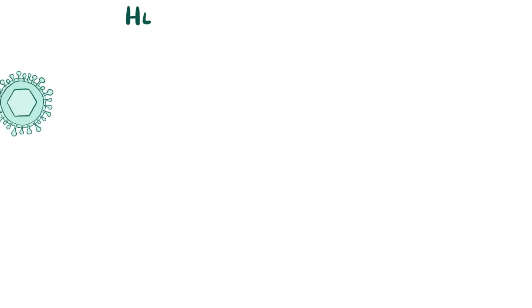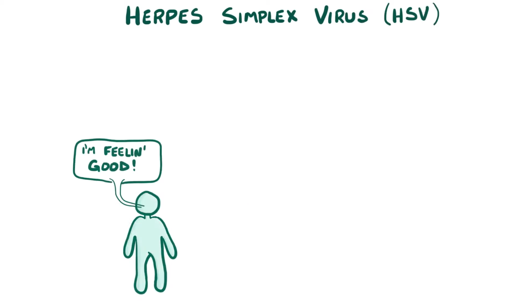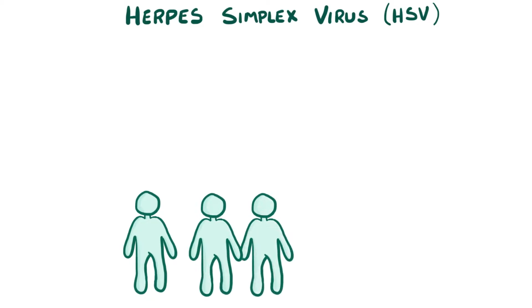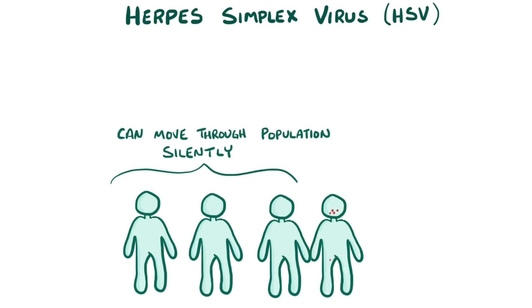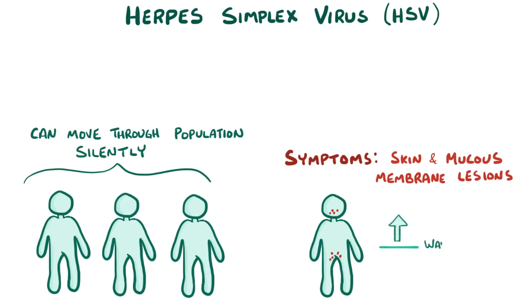Most of the time, when herpes simplex virus, or HSV, infects a person, there are no symptoms. In fact, it also usually moves from one person to another in the absence of symptoms. So therefore, it can move through a population silently. Once in a while, though, it can cause symptoms, and typically those are in the form of skin and mucous membrane lesions, which can be divided into infections above the waist, mostly involving the mouth and the tongue, and those below the waist, involving the genitals.